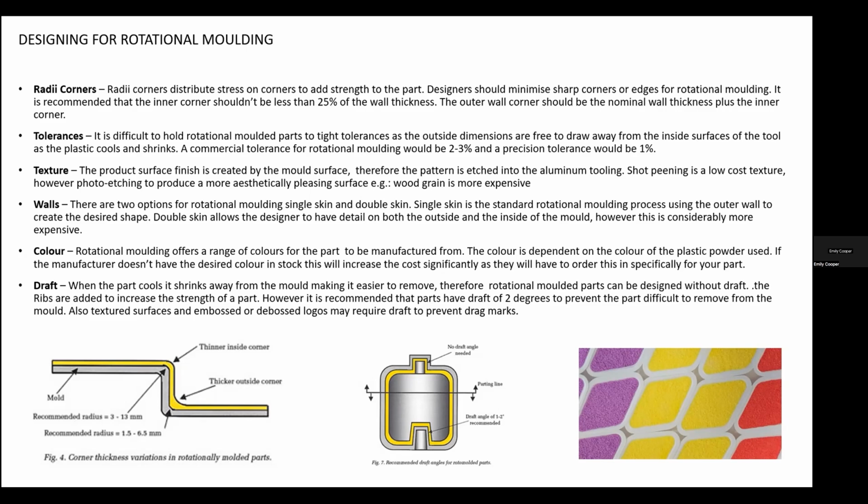And also with draft, again, when the part cools, it shrinks away from the mold, making it easier to remove. Therefore, rotational molded parts can be designed without draft. The ribs are added to increase the strength of a part. However, it is recommended the parts have a draft of 2 degrees to prevent difficulty removing the part from the mold. So you can get away with having no draft on rotational molding parts, unlike injection molded parts.